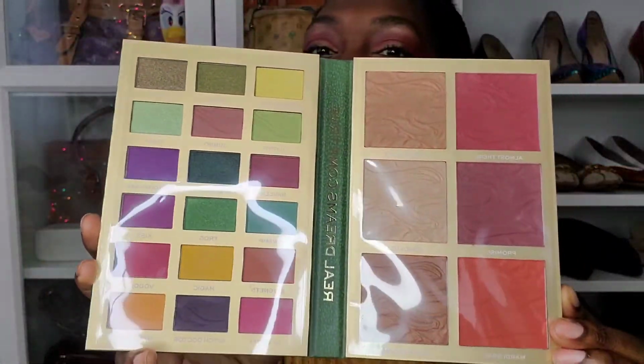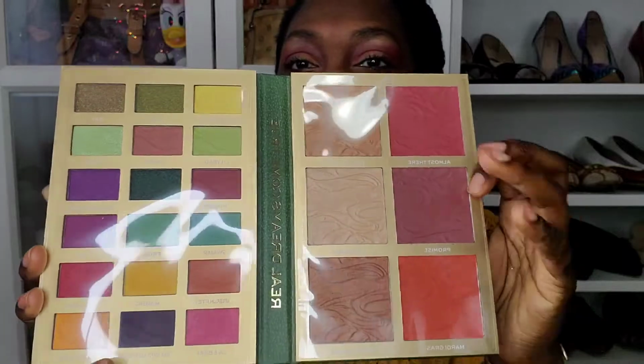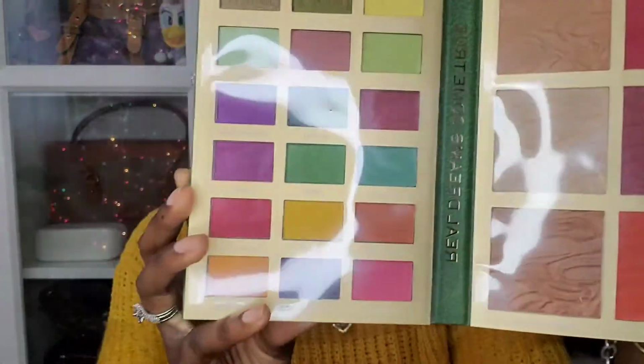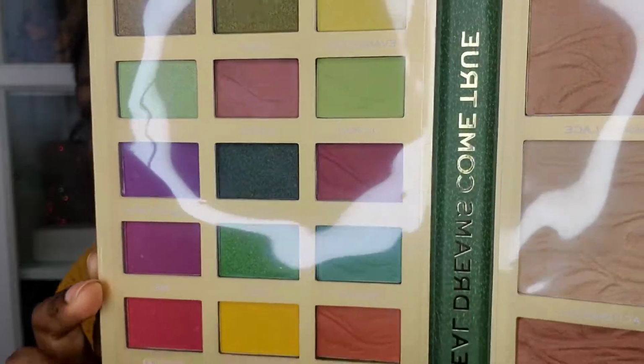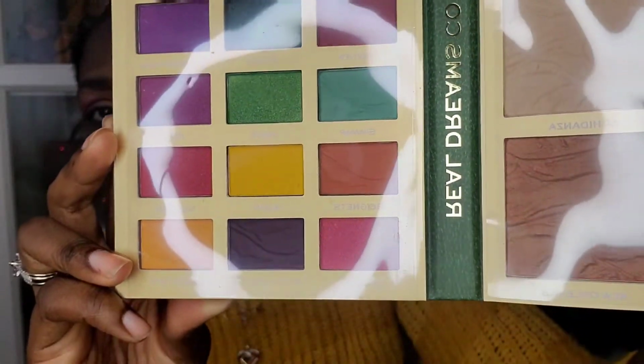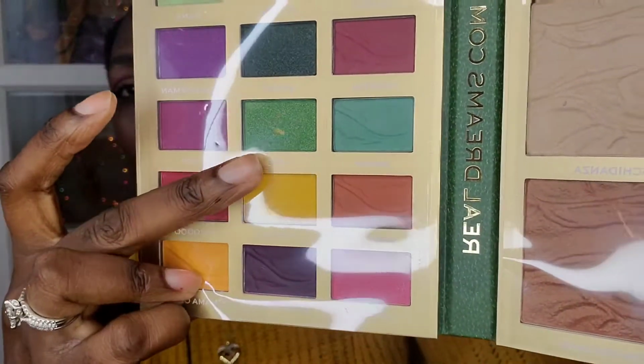We have Princess and the Frog. So we're going to open her up, and this is what she looks like. Gorgeous. Now, obviously, you can see that these blushes are made for women of color. So those are gorgeous, and you have highlighters here. Inside hers says, real dreams come true. And on the other side, it has all these gorgeous colors. So beautiful. I cannot wait to play with these greens. And that frog color is so beautiful right here in the center.